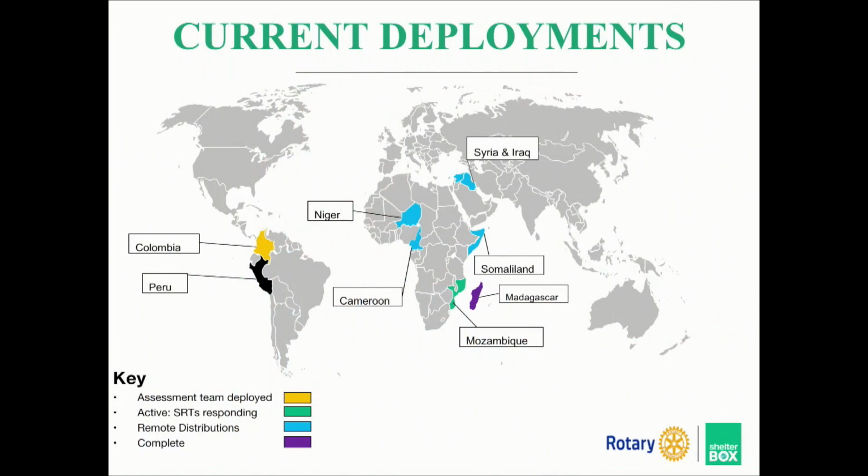So can we get that back up, the picture of where we are? So we're also in Somaliland. In that case, it's a natural disaster of drought. We were just wrapping up in Mozambique back in February. There was a huge cyclone, I forgot the name of it, but it wiped out the community there.